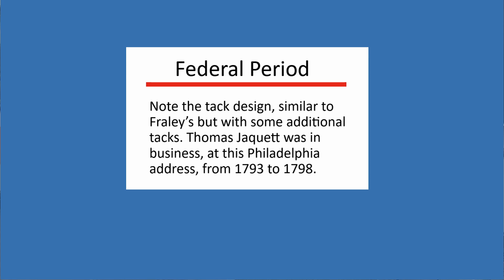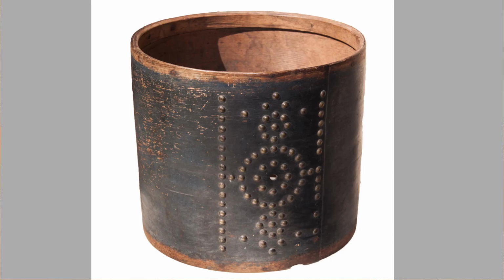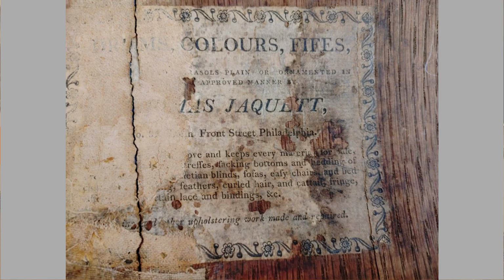Showing you a difference here. Showing you the tack design is basically the same with the exception of the addition of these V's. This man, that's his label in there. He didn't make drums. He literally had a business. He was buying materials, as you can see here, Front Street, parasols, plain or decorative, et cetera, and I think blinds, sofas, early chairs, what he was producing.